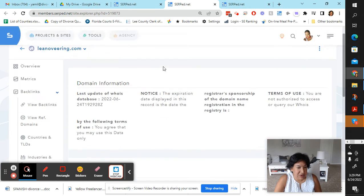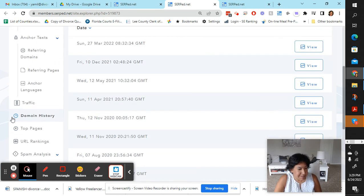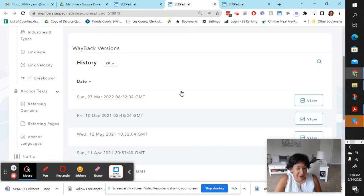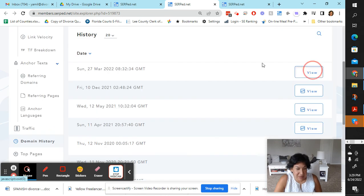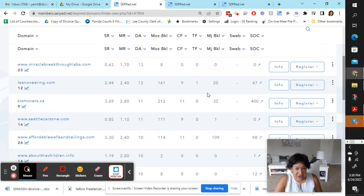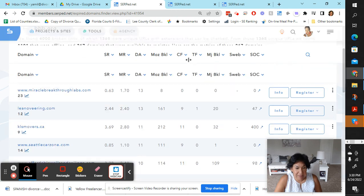So we have this. Oh, this is what I was looking for. On domain history, you can look at the Wayback versions as well, which I love this function. Again, you don't have to log out and go into Wayback Machine to look at a site.